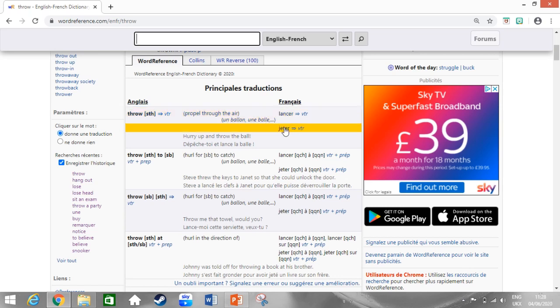Otherwise, you can use jeter. So if I was to say to throw out some rubbish, I would probably say jeter. But this time we will stick with our verb lancer.